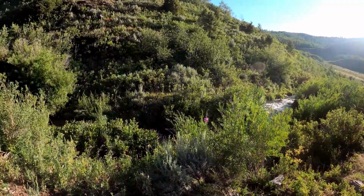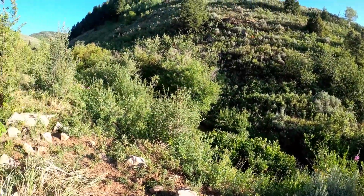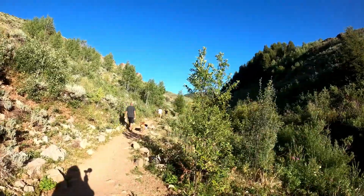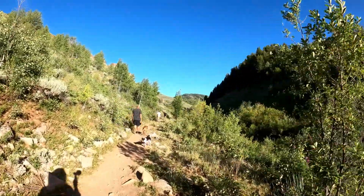Here is just amazing. Nice trail by the river. Look at that view out there. I'm coming, Mimu.